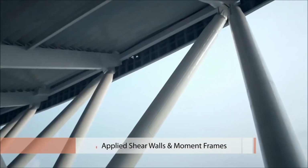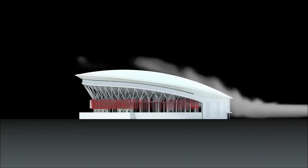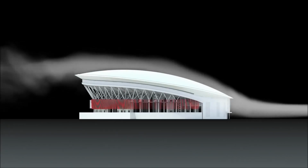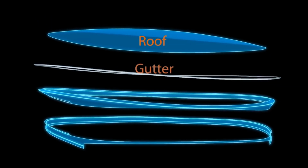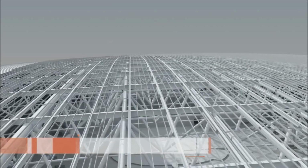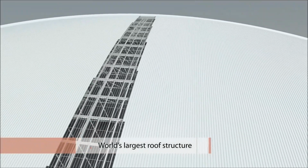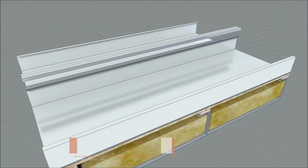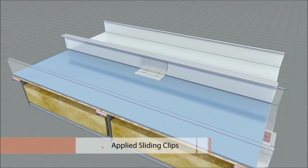Technologies to withstand strong winds and frequent typhoons were also researched and applied. Hanoi Inc. performed various simulations based on typhoon data over the past 50 years and applied its results to designing the roof and the structure. The roof of the Philippine Arena consists mainly of the roof gutter, nosing, and back of bowl. The surface of the world's largest roof was finished seamlessly with 187 meter extrusion molded sheets. Furthermore, technologies for absorbing expansion caused by the tropical heat were developed and applied.